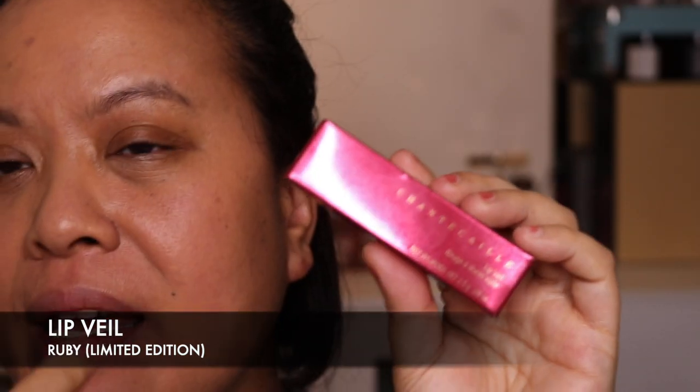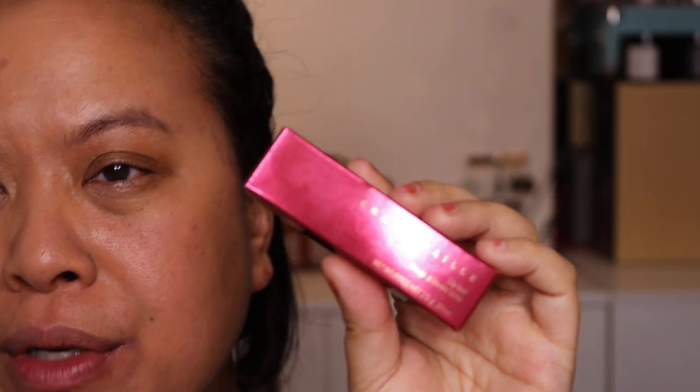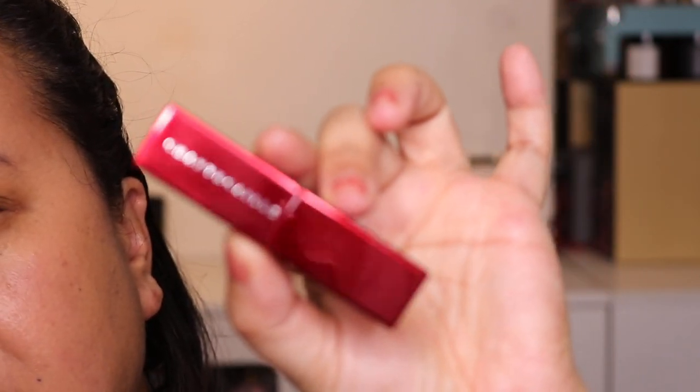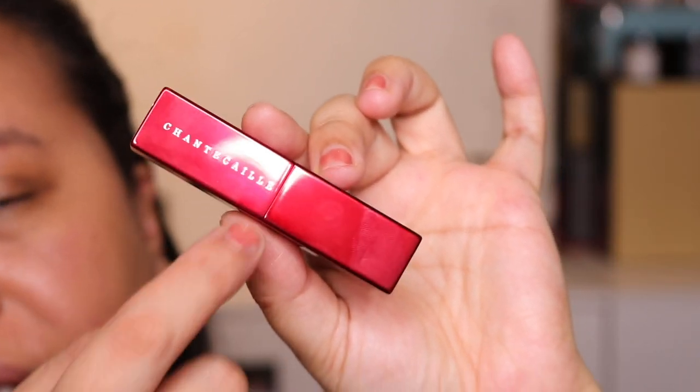Well, as every year, Chantecaille launch something for Lunar New Year, and this year they have launched the Chantecaille Lip Veil, and this one is in the colour Ruby. I ordered this because it is a limited edition shade, but also the shade is very, very pretty. This is a bit special. This comes in the red packaging, and you've got the Chantecaille going across. This one is a different formula.